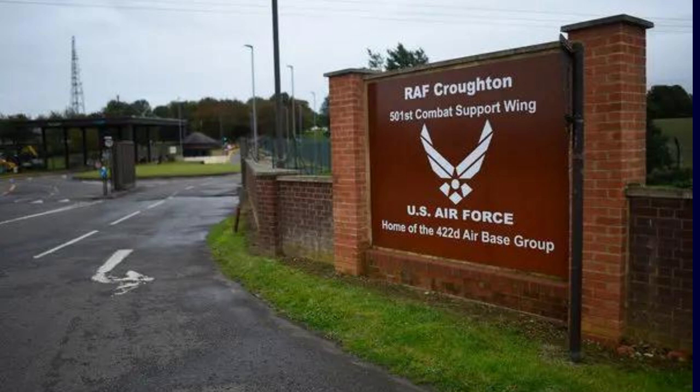Royal Air Force Croughton, or more simply RAF Croughton, is a Royal Air Force station which is currently a United States Air Force communications station in Northamptonshire, England. It is southeast of the village of Croughton. The station is home to the 422nd Air Base Group and operates one of Europe's largest military switchboards and processes approximately a third of all U.S. military communications in Europe. History.